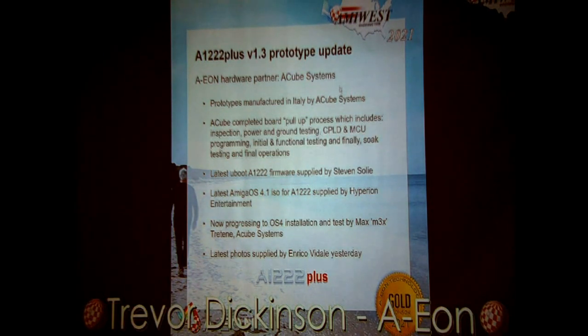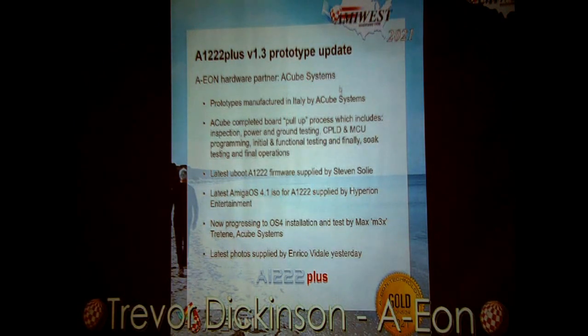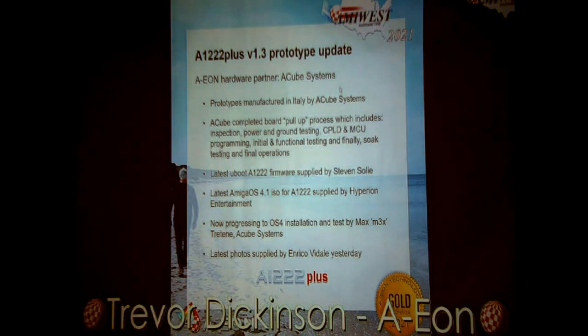Aeon partnered with A-Cube Systems in Italy, and A-Cube produced several prototypes of the A1222 Plus version 1.3. They've gone through the board pull-up process, which includes inspection, power and ground testing, CPLD and MCU programming, initial function testing, finally soak testing, and final operations. Steve Solie supplied the latest U-Boot firmware, thank goodness, and the latest OS 4.1 ISO for the A1222 Plus was supplied by Hyperion Entertainment. So far, so good. It's been a really good combined, coordinated effort.